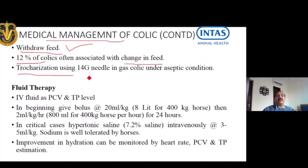Trocharization can be done with a 14 gauge needle in a gas colic, especially of the cecum or the left part of the large colon. That can be done if you think there is abdominal distension, and that distension can be relieved with trocharization. It can be done, but it should be done under aseptic conditions. The site should be properly shaved and aseptically prepared. Otherwise, it can lead to peritonitis or fistula formation.